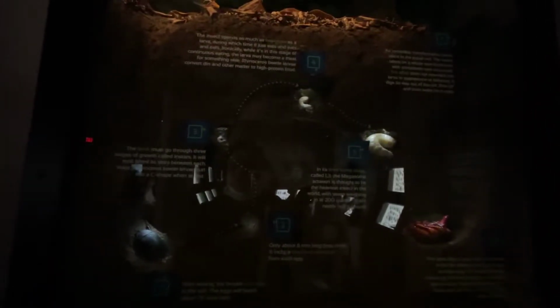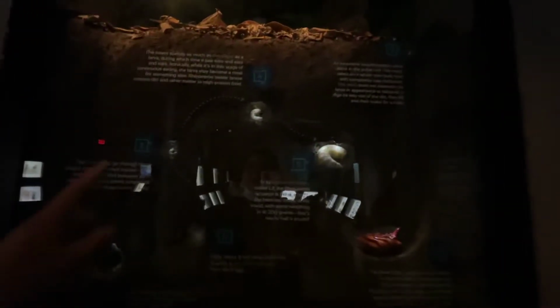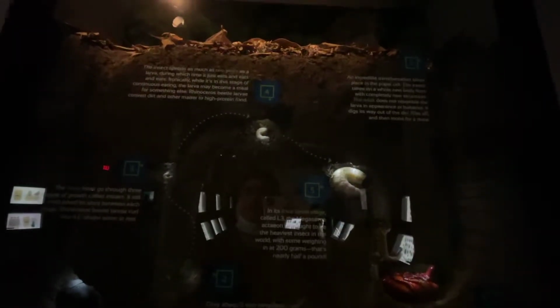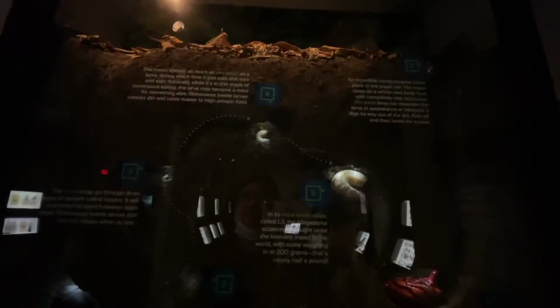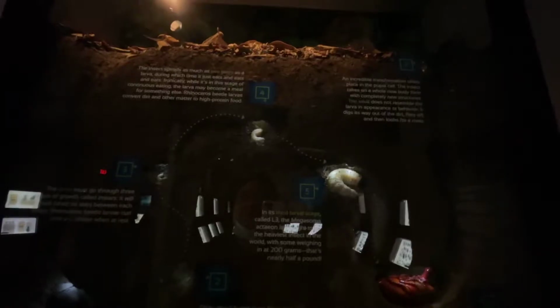The larva must go through 3 stages of growth called instars, where a molt sheds skin between each stage. Rhinoceros beetle larvae crawl into a C-shape around the nest. The insect spends as much as 2 years as a larva, during which time it just eats and eats and eats. Ironically, it's while in this stage that continues eating, the larva may become a meal for something else. The rhinoceros beetle larvae convert dirt and other matter to high-quality protein food.